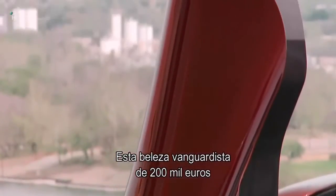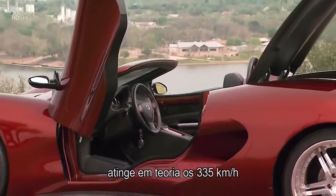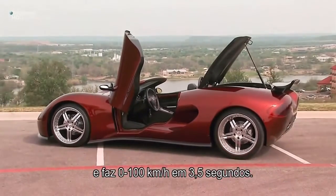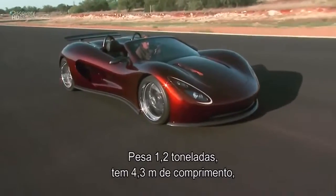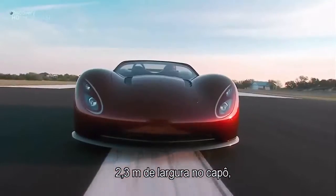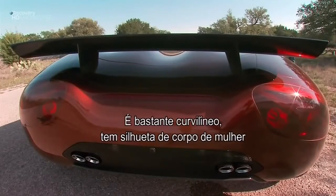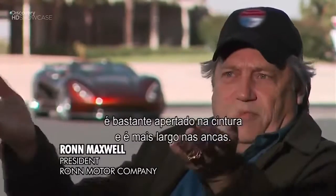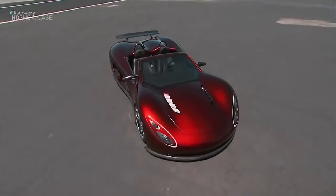This forward-thinking $250,000 beauty theoretically maxes out at around 208 miles per hour, 0 to 60 in 3.5 seconds. It's 1.2 tons heavy, 14 feet long, and 7.5 feet wide at the hood, expanding to just short of 8 feet at the rear. It's very curvy. It has that hourglass figure of a woman's body. It's very pinched at the waist, and it's bigger in the hips.